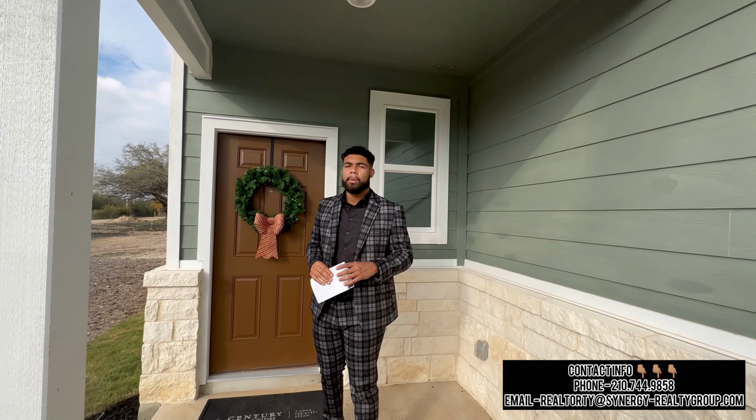Over here will be the laundry room. And right behind us, we do have the sales office, which has been converted into a sales office garage. Right here will be another closet space. And right here would be a half bathroom for the guest. So now, ladies and gentlemen, let's go check out the master bedroom where all the magic happens.